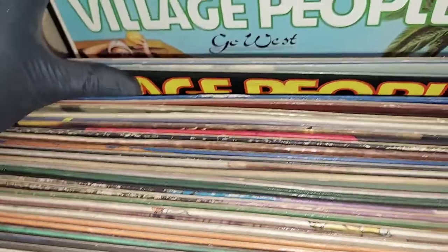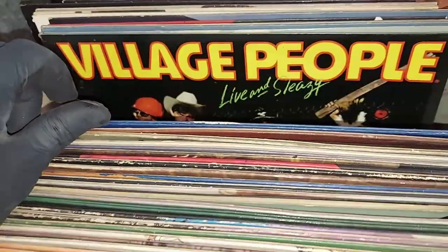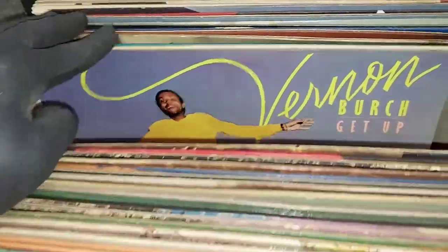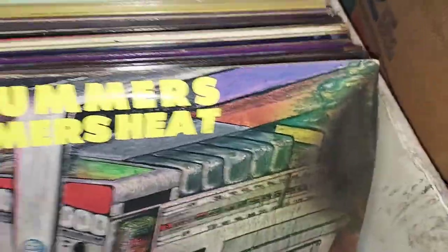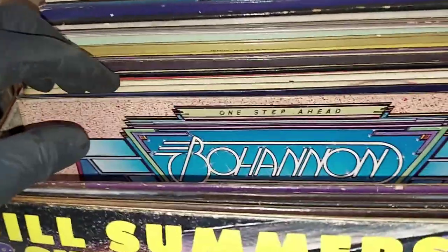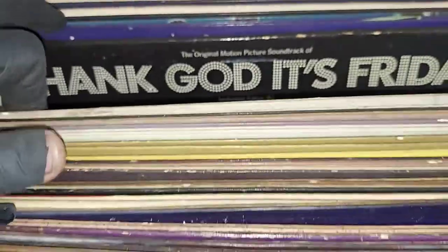Yeah, the Village People. I think there's a couple albums by them. Yeah, I'll have to check those, and it's gonna be a big project to actually go through this stuff and try to figure out what's useful, what's not.